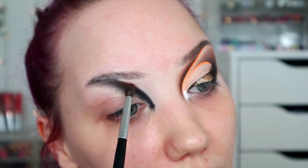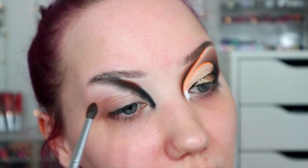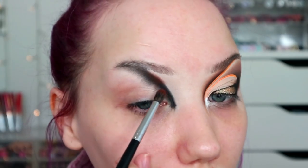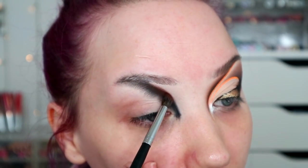I'm kind of going on the black and just above the black. I just want all this depth on the side of my nose. I just want to go clearly dramatic. I mean, when don't I?